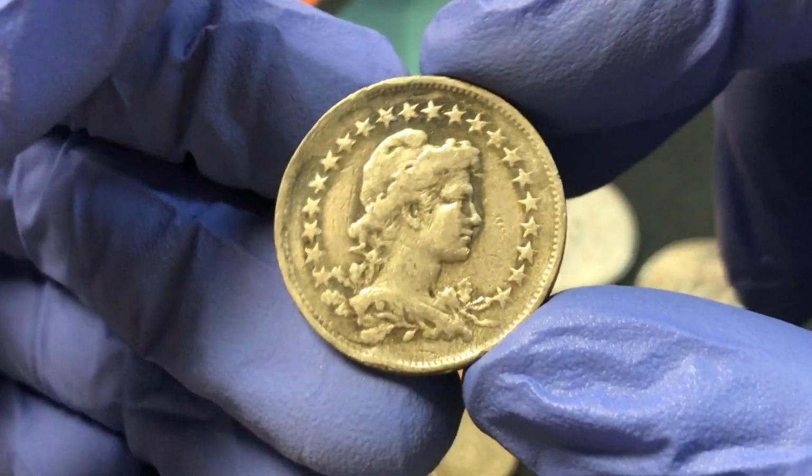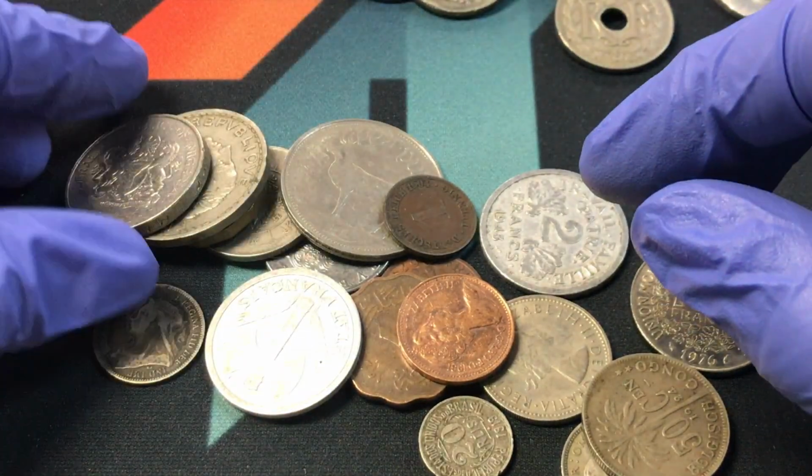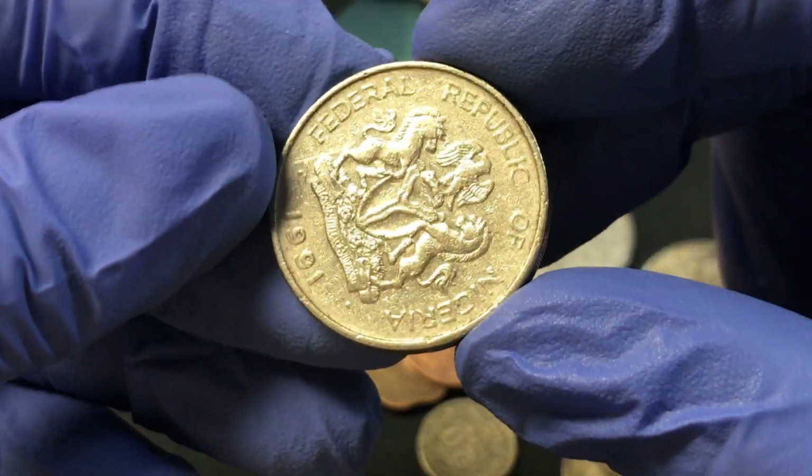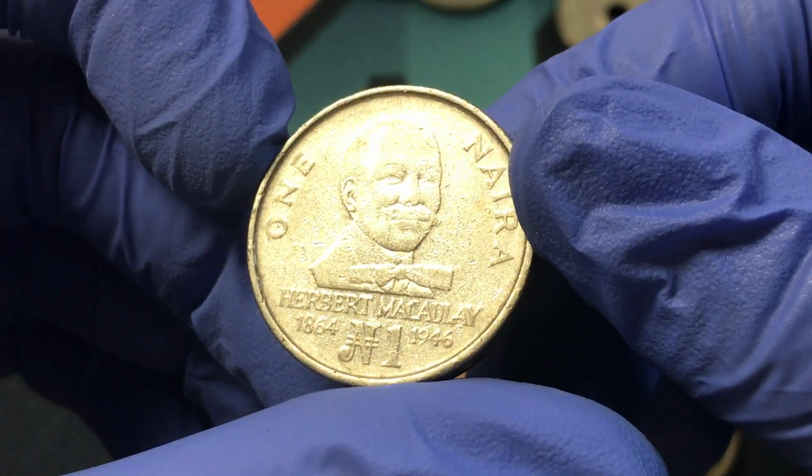I'm not exactly sure why I like this design, but I think a lot of the older Brazilian coinage is pretty interesting to look at. Here we have a Nigerian coin, 1991, more African coinage, which is interesting.